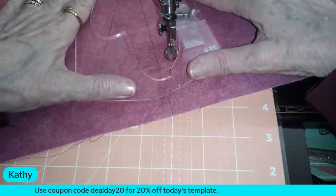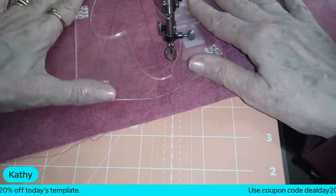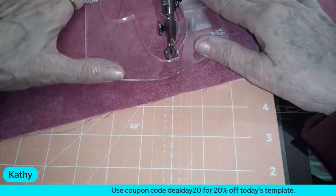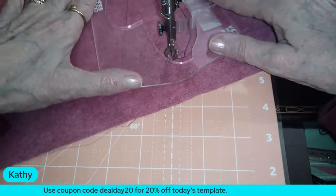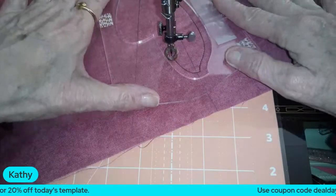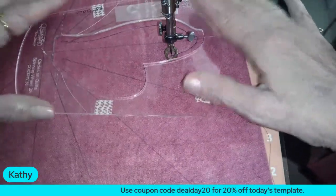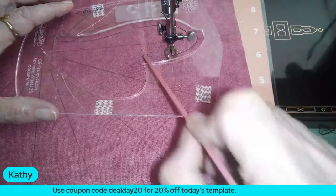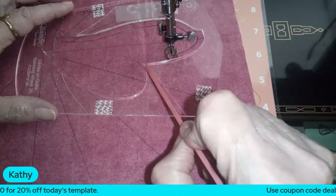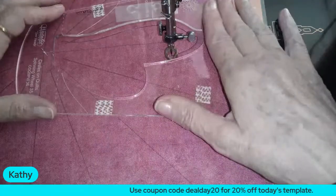And this reminds me of Jimmy Neutron's hair. It's got that little dip up in the top. We're just going to make one hesitation stitch there. Now we're going to come around, and I'm going to turn this so it's easier for you all to see. When we get to here, this is a rather sharp curve, and what we don't want to do is fall off of that cliff.